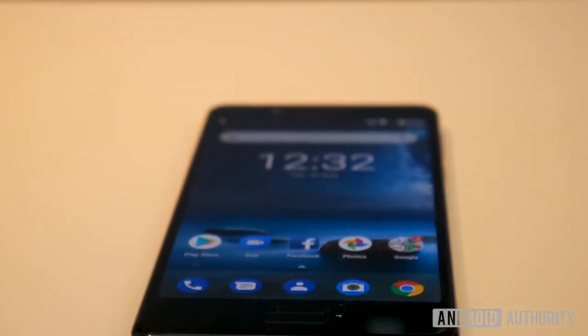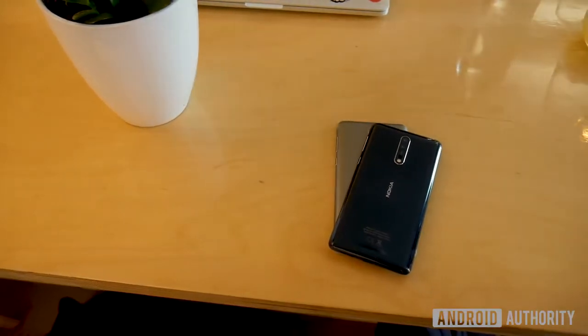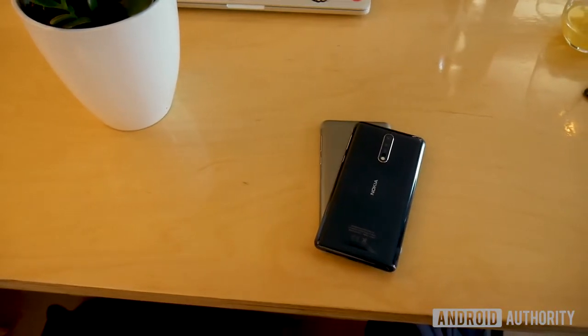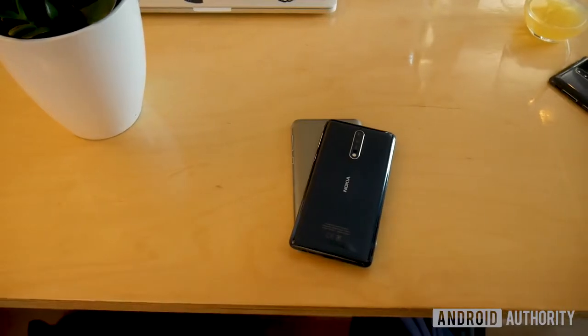So the Nokia 8 will be available globally on September the 6th for a price of €599. We'll have a full review ready for you then, so you can find out whether this truly is a competitive flagship from Nokia, and whether it's a good phone to document your life with.